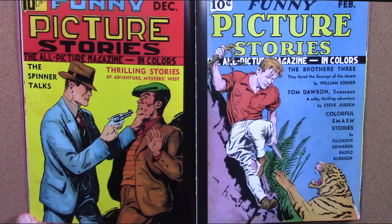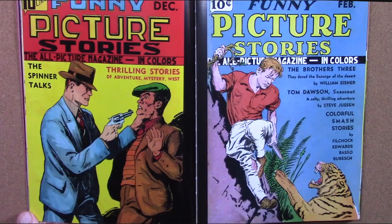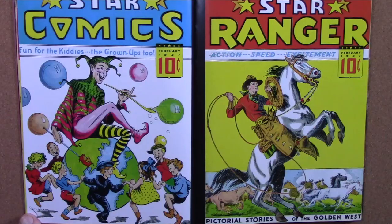You may have noticed the word comics has yet to appear prominently in any of the covers. At this time, it was still up in the air what exactly to call these new periodicals. Comics eventually won out, with funnies losing steam by the early 1940s. Star Comics, number 1, February of 1937, cover by W.C. Brigham. Harry H. Chesler Jr.